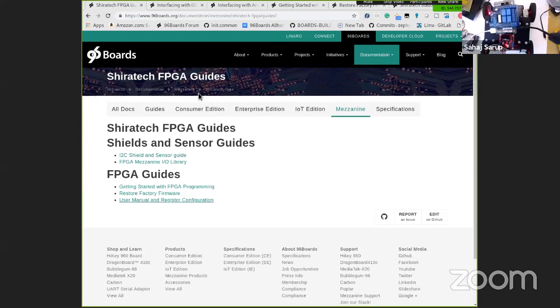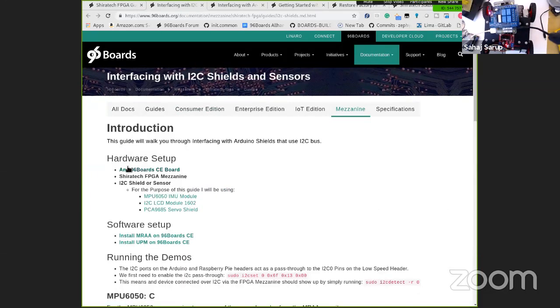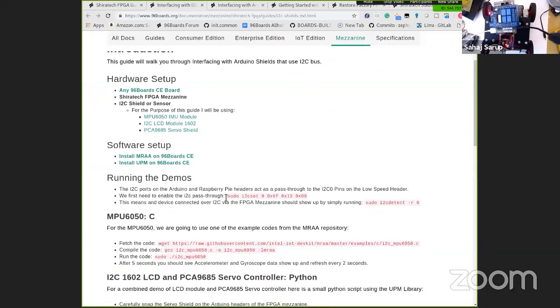Cool. All right, so this is the index, and we have 1, 2, 3, 4, 5 guides here. The first one is interfacing with I2C. This is just if you want to pass through I2C on there. And so the first step is, by default, the I2C pins are set as generic GPIO pins. So the first command just sets them in pass-through mode. And that means your I2C0 bus on the low speed header goes to the high speed header, to the Arduino header. And that enables you to then access every I2C shield available.